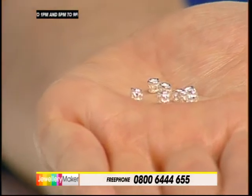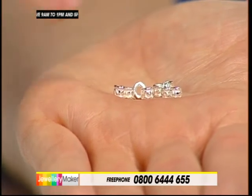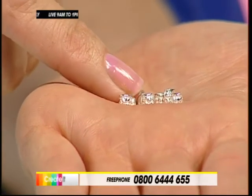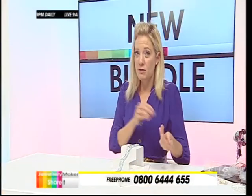Now, it says you're going to be getting a pack of four, so it looks like I've got more. Oh, sorry. So you're going to be getting two packs of four, so you're going to be getting eight of these 95 sterling silver space beads. Aren't they gorgeous? They are seriously cute, beautiful decorative beads here. I haven't even shown you the gemstones yet.